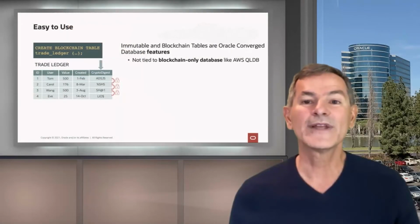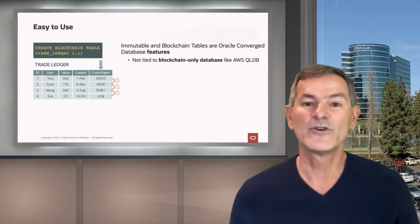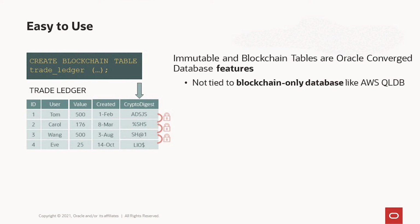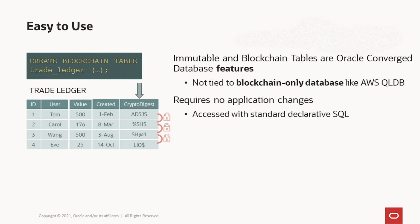So immutable and blockchain tables are super easy to use because they're part of Oracle's converged database. They're a feature. This is in contrast to blockchain-only databases like AWS QLDB. They require no application changes. They're accessed using standard declarative SQL.